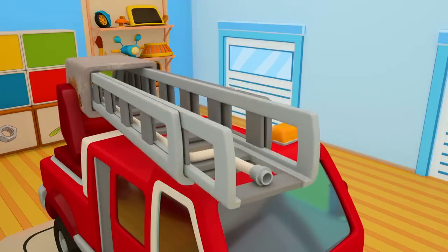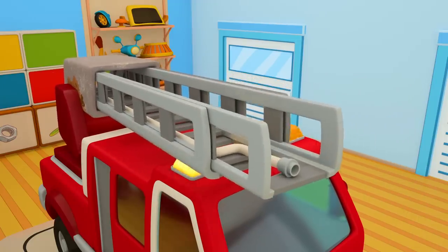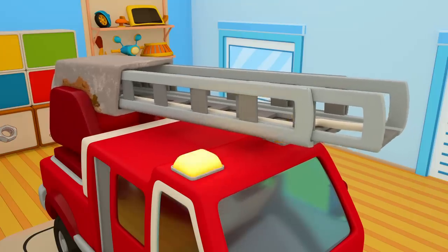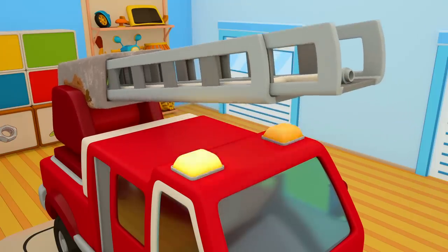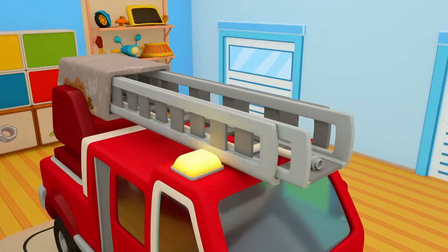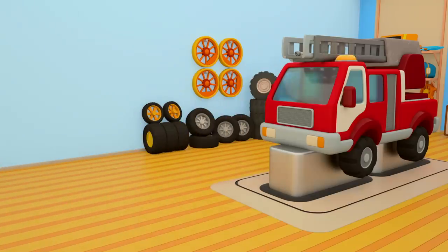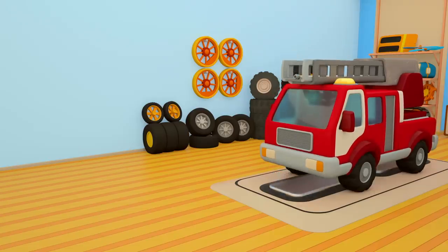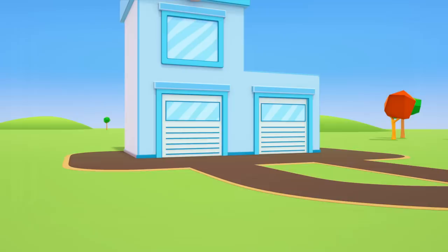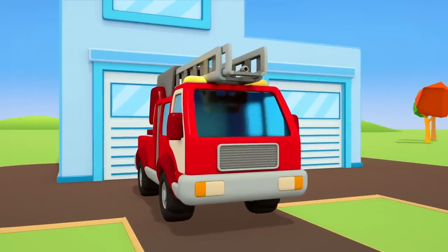Let's check. A bit more. A bit more. And now it goes up and down. The ladder even extends. Thanks for your help. The fire truck has passed the inspection and can go off to work. Who needs help?